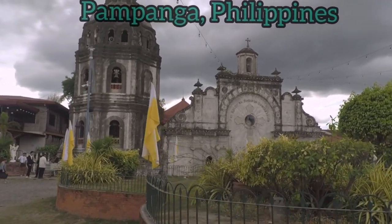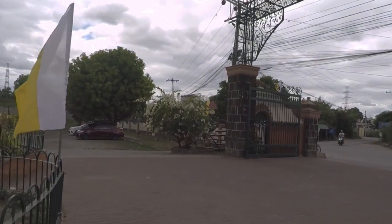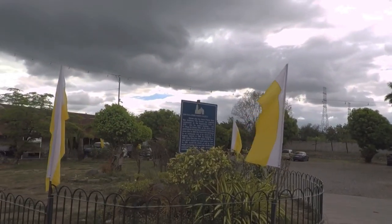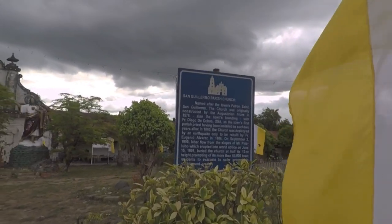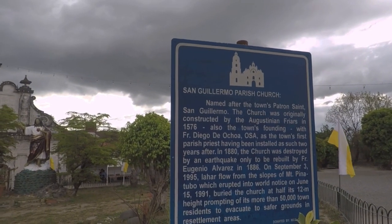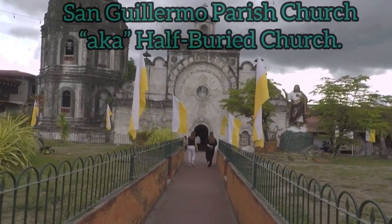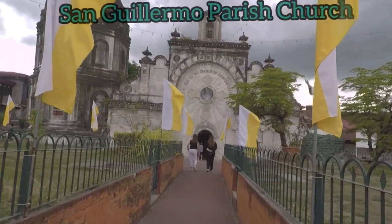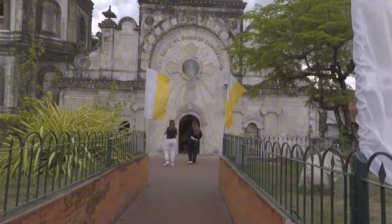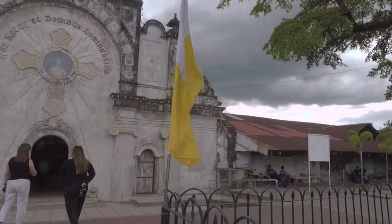We are now in Pampanga, Philippines. The San Guillermo Parish Church, also known as the half-buried church of Bacolor, Pampanga, stands as a testament to faith, resilience, and the enduring spirit of the Filipino people. Here's a glimpse into its fascinating history.